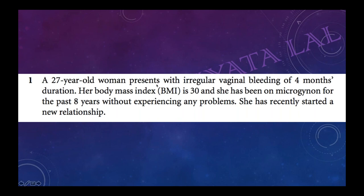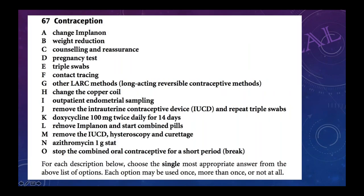So this is from like 8 years, she has got no problem. Now she's having irregular bleeding and a new relationship. So why is she having irregular bleeding in a new relationship? Whenever you see a new relationship in your question, just think of STI. So the answer is E, triple swab.